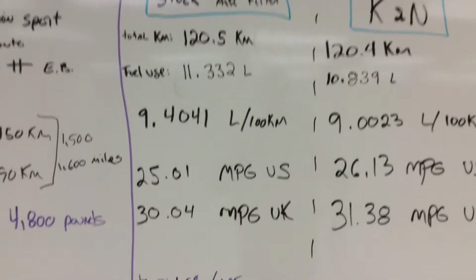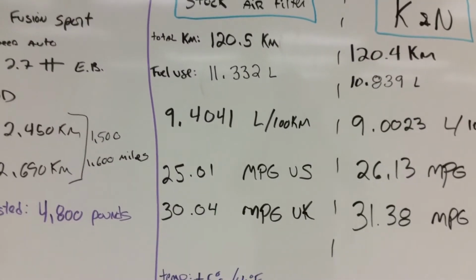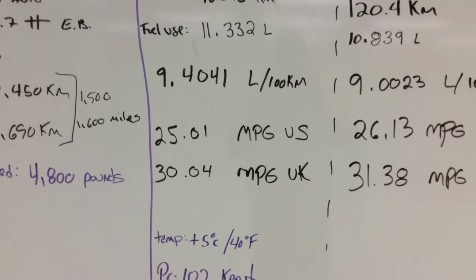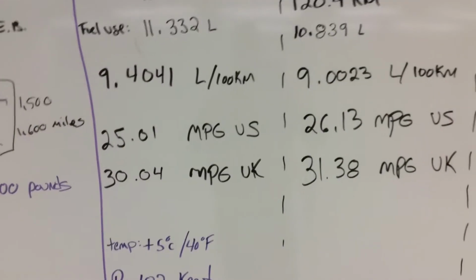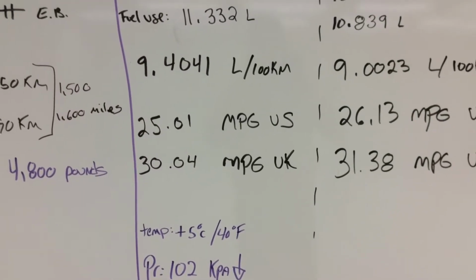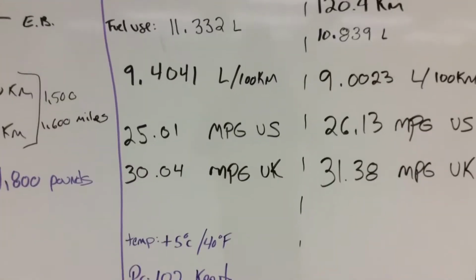So basically the car is stock. The only thing I have is the Stida blow valve right now. There's no tune, nothing. It's fully factory. So 25.01 miles per gallon US. I don't know if that's the number they advertise, but that's what I get.